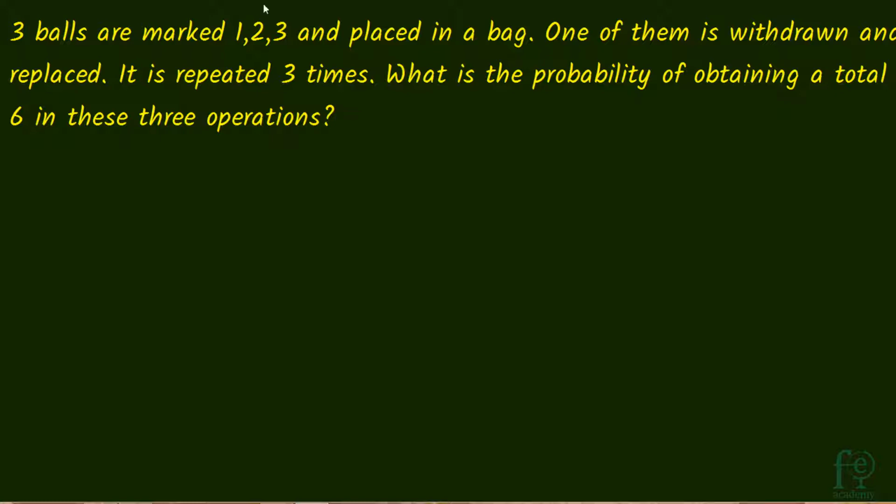So what is the question? There are 3 balls. They are marked 1, 2 and 3. One ball is marked 1, second ball is marked 2 and third ball is marked 3. And one of the balls is withdrawn and then it is replaced. This operation is done 3 times. So what will be the probability of obtaining a total of 6 in these 3 operations?